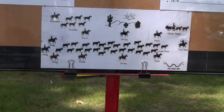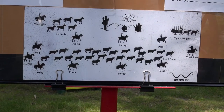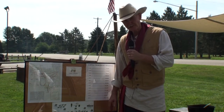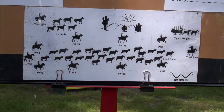The other picture that I enjoy is this picture here that we found, and this shows how the cattle drive would look going down the trail. The idea of the chuck wagon and the trail boss out front is pretty accurate, because the trail boss would send the chuck wagon ahead, usually 4, 5, 6 miles, however far they wanted to go that day. He'd set up for the next camp.